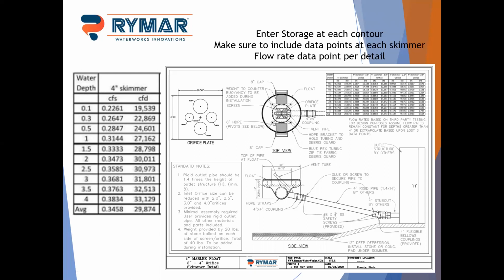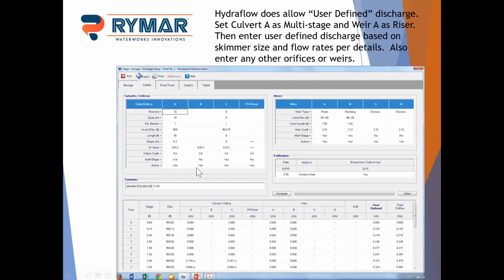We don't do that. Since we third-party tested all of ours, we just provide a range of orifice configurations, typically 3 to 4 sizes per skimmer. So then when you're building your outlet structure, you have your barrel going out. So it's your 18-inch pipe going out.